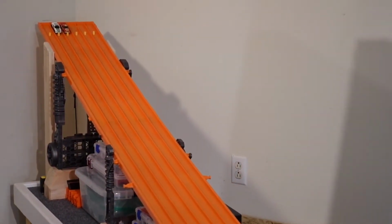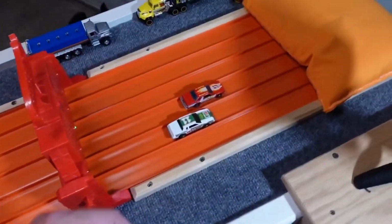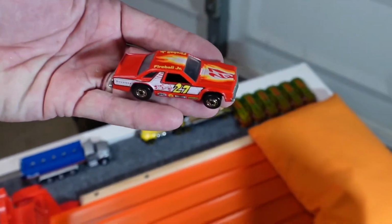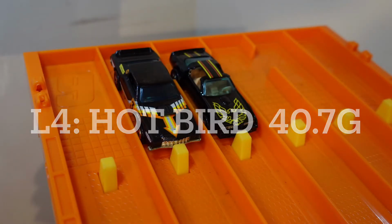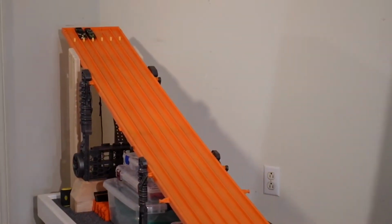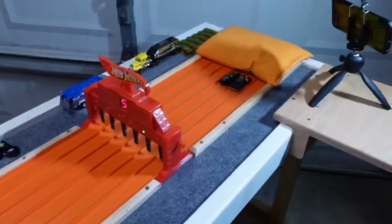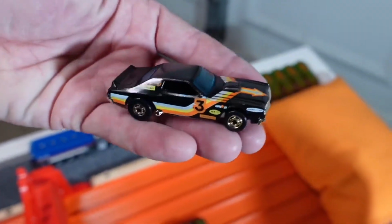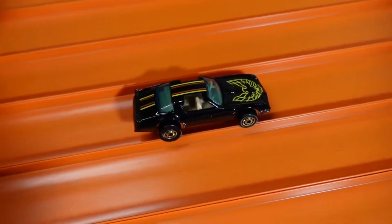On your marks, get set, go! Fairmont with the jump. Fairmont just dusted Mr. Dew. On your marks, get set, go! Oh wow. Torino Stalker just beat the crap out of my favorite car. Typical.